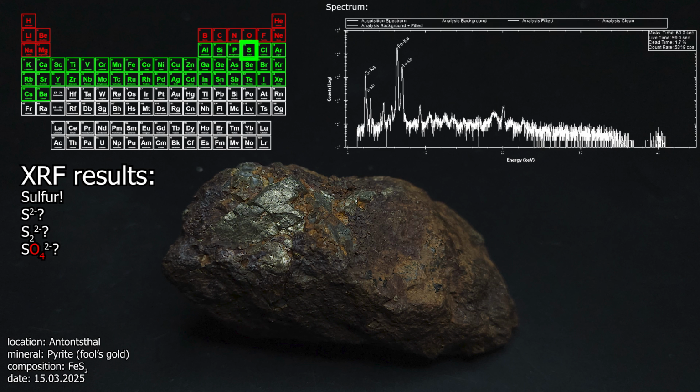Strictly speaking, it could also be a sulfate ion, and we don't see the other 4 oxygen atoms bound to it, because we can only see elements from aluminium onward. The compounds FeS and FeS2 would look identical in this spectrum.